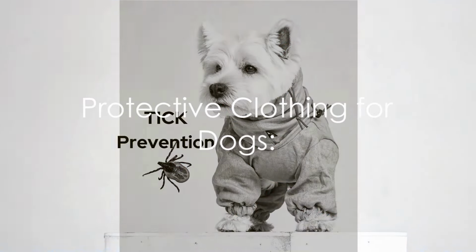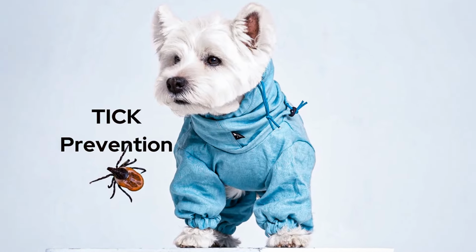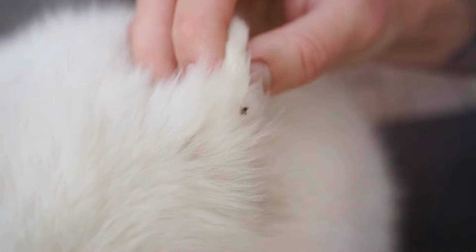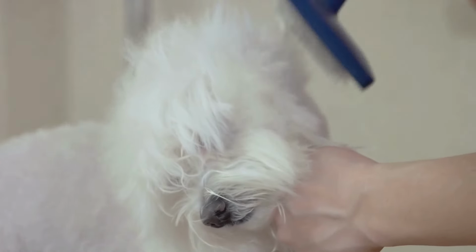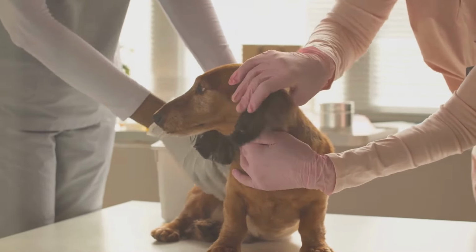Protective clothing for dogs. Consider dog-specific protective clothing, especially if you're walking in high-risk areas. There are vests and suits designed to repel ticks, which cover most of your dog's body, reducing the risk of ticks attaching. Regular grooming and checks. Grooming. Brush your dog before and after walks. This helps remove any ticks that haven't yet attached.